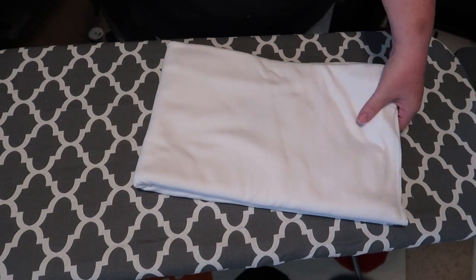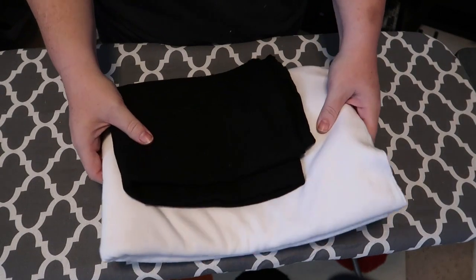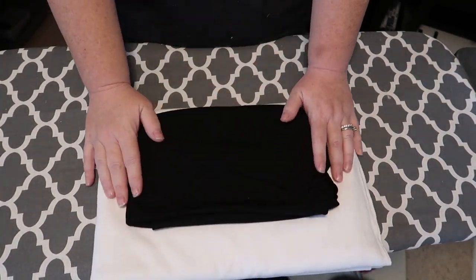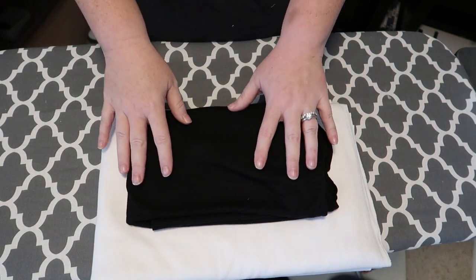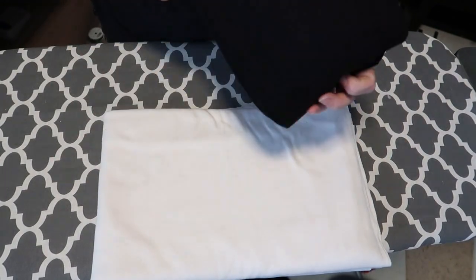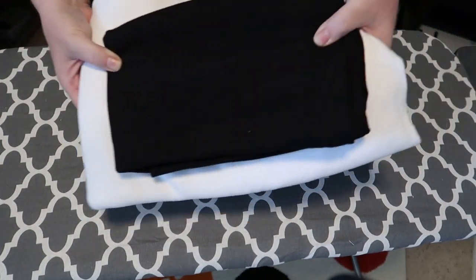Oh, here it is. So these two, I got a black and a white. They are stretch knit jersey. And I use these when embroidering to make samples. Instead of buying shirts and spending all the money on shirts, I just use these. So I do some black shirts and I'm gonna be doing some white shirts. So I got some of each. You can tell which one I'll be doing more of.